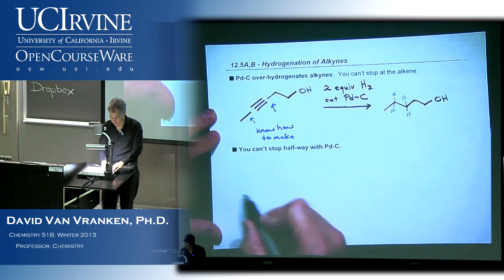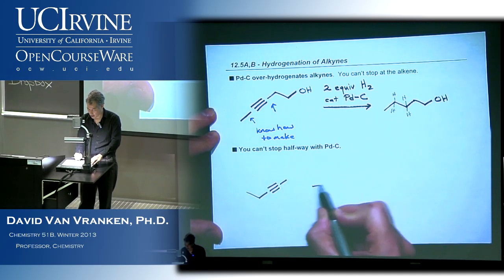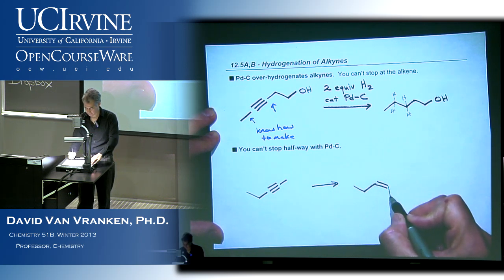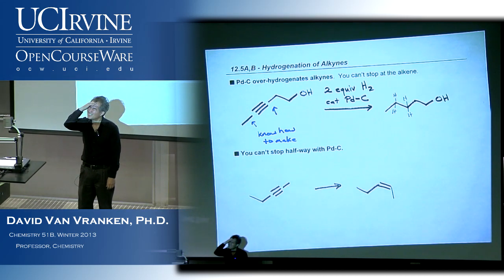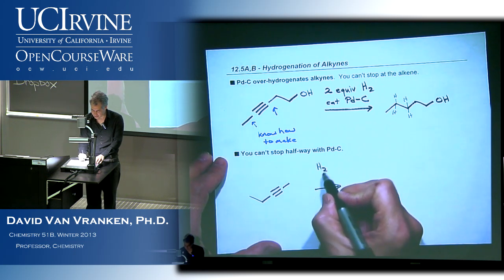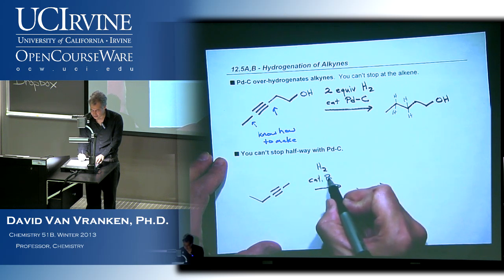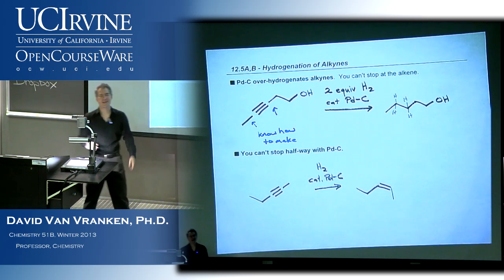Okay, so frequently you're going to be asked, like on a problem set or on an exam, how would you do the following transformation? How would you do this? And you won't be able to remember Lindlar catalyst. You'll be like, well, it's hydrogen and something, and I can't remember what. All I can remember is palladium on carbon. And what happened? Maybe I could just use one equivalent. I know, I'll just throw in one equivalent of hydrogen, and that'll solve it. That's not going to work. You have to remember Lindlar catalyst to make this work.